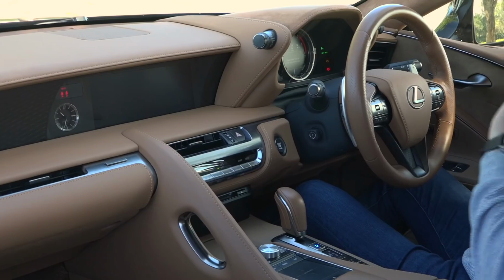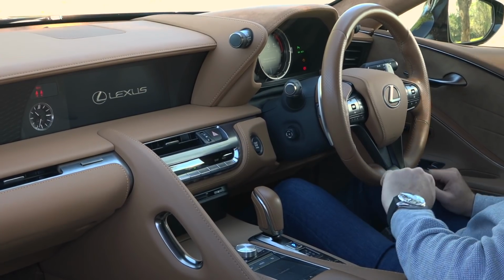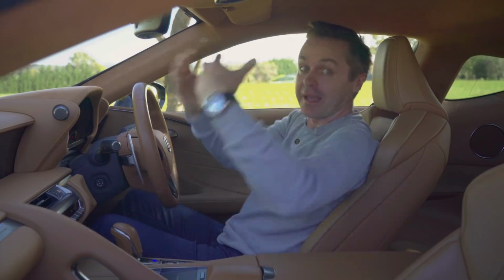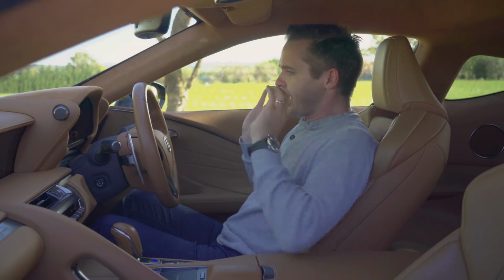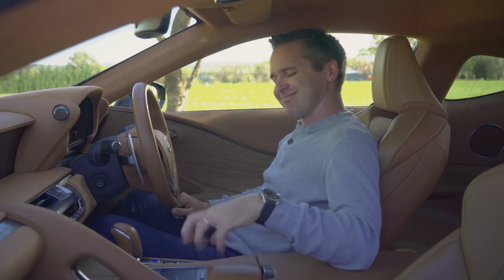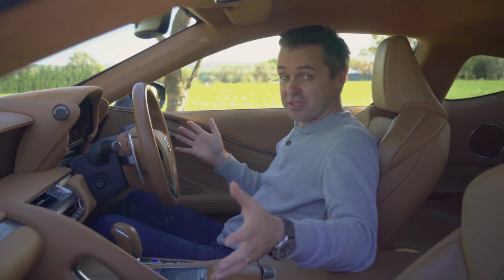You've got this big screen here with this really funky startup animation, which if you're not paying attention, makes you feel like the car's falling because of the way everything moves around on it. Maybe that's just me. But anyway, obviously it's got everything. It's got Lexus's own multimedia system, and the less said about that, the better. Because there's so much that's great about this car.